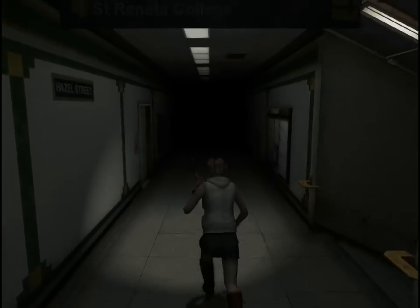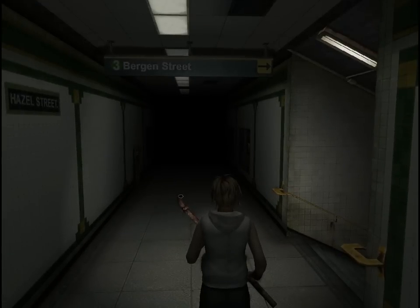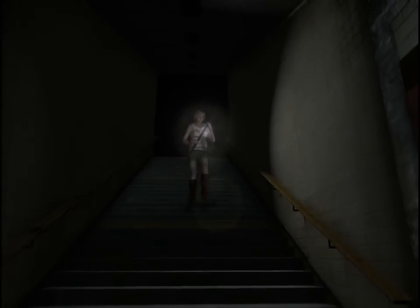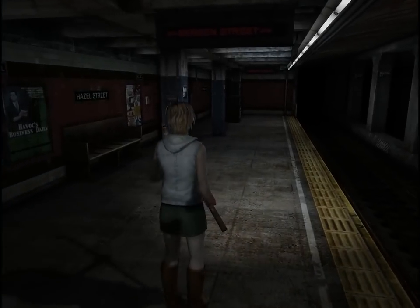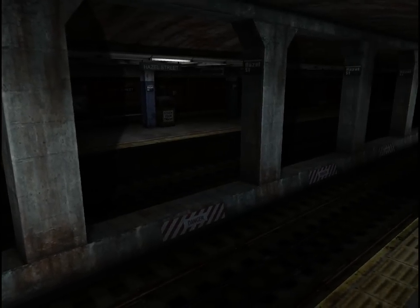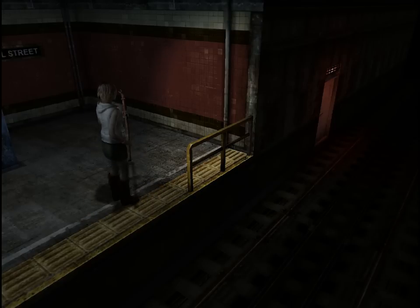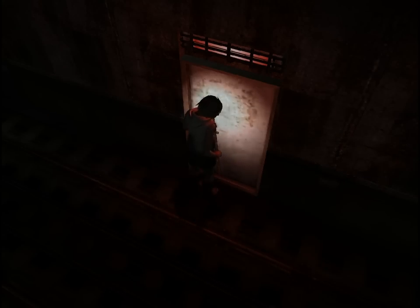Yeah, let's not go to St. Renata College. Instead, let's continue on our way to... Well, that's not any better of an option. But I guess it's the way we do have to go. I still get the feeling we're not really going to be able to catch a train down here. Oh, there's a door, though. I mean, it's not really a good idea to hop on the tracks, but this door seems to be the only way to go. Oh. Maybe not. Run.